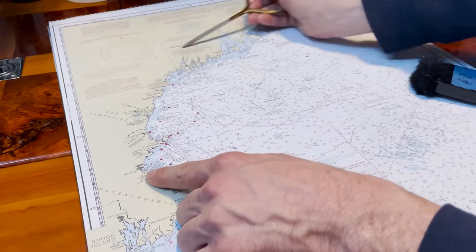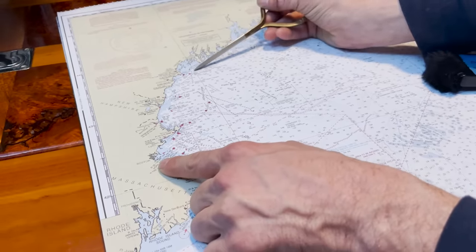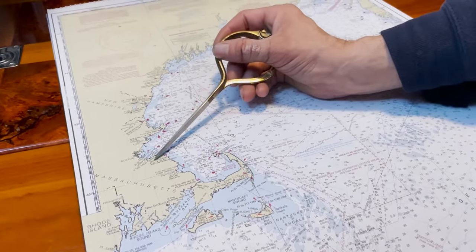So it is quite a long drive. So we are gonna come down the coast. We're not gonna do it in one shot. We're gonna do it over a couple days. And where we would ultimately like to end up is a bit south of Boston.